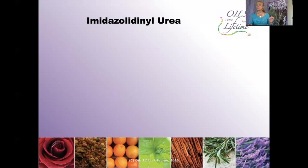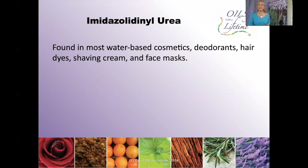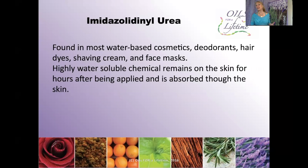So we're going to talk just briefly about imidazolinylurea, and yes, that took me a while to learn how to say. It's found in most of your water-based cosmetics. It's found in deodorants. It's found in hair dyes, shaving creams, face masks, all kinds of stuff. In fact, you're going to see that it's found in some 266 different products. It's really hard to avoid this stuff. Very, very highly soluble. It remains on the skin for hours and then is absorbed during that time. It doesn't evaporate. It remains on the skin and is absorbed through the skin.